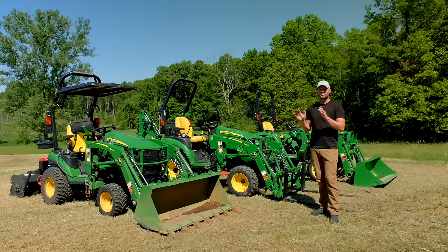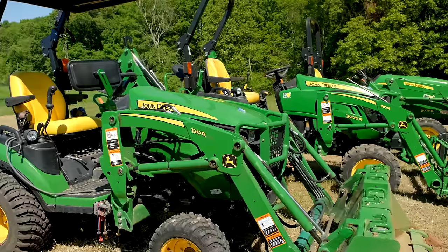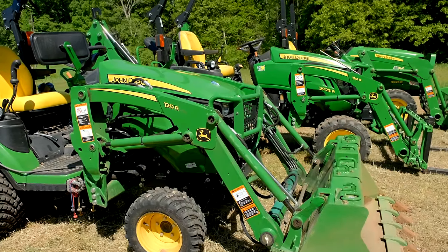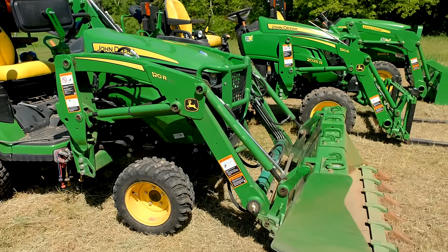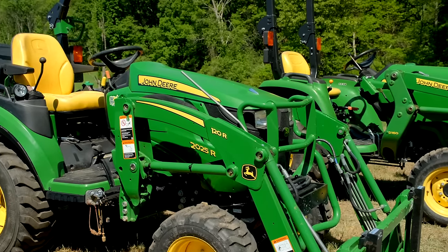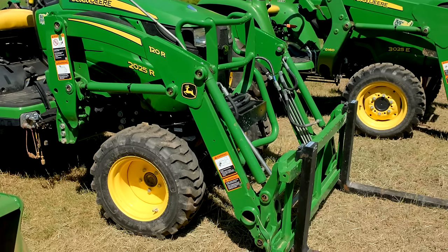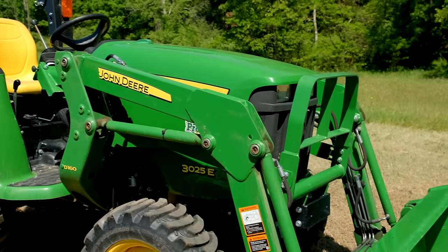Okay, let's talk loaders, mowers, and backhoes right now. So we talked briefly about the front end loaders on these two tractors. They're identical. They're both the 120R. They're going to lift the same amount, lift to the same height as well. On the 3E tractor over here, you're gonna have a different model, okay? So it's a D160 slash a 300E, just depends on your model year. This is actually the older style.